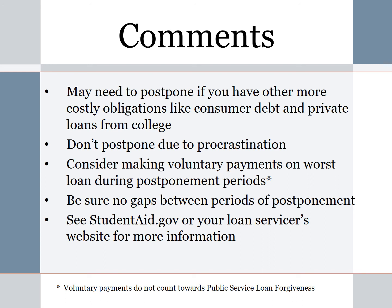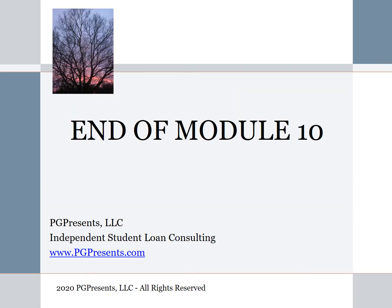See studentaid.gov for more information, or your loan servicer's website, on your options for deferment and forbearance. This is the end of module number 10.